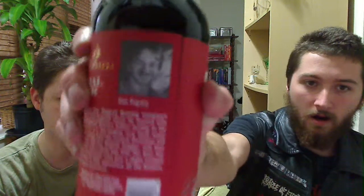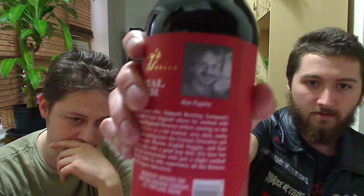And for some reason, you got a photograph of Pugsley on there. I feel like he was popular enough, so he wanted to show his face. Exactly. If I made a beer, my face would be on the front. Pugsley, you're the man.